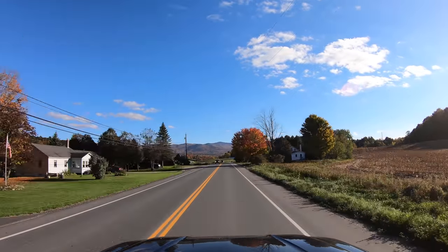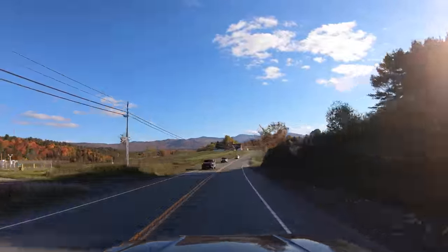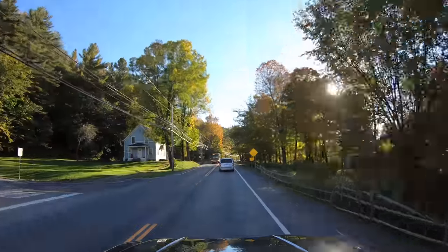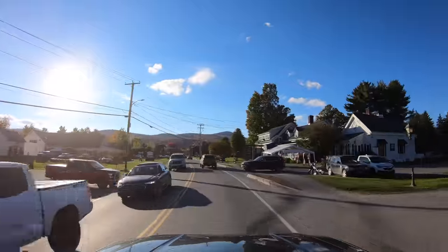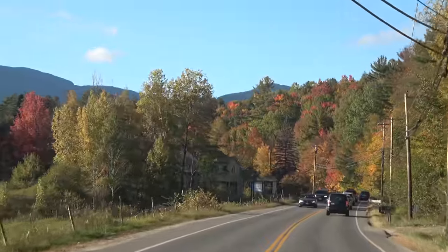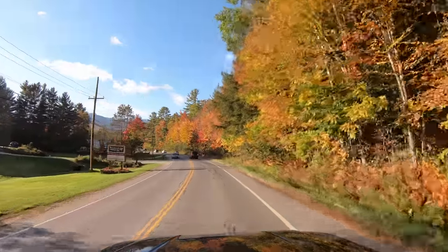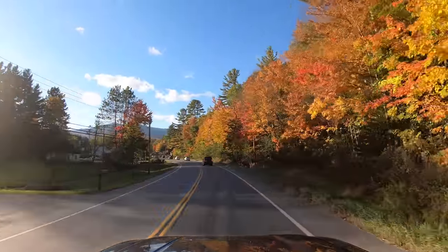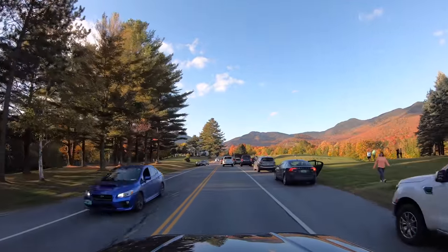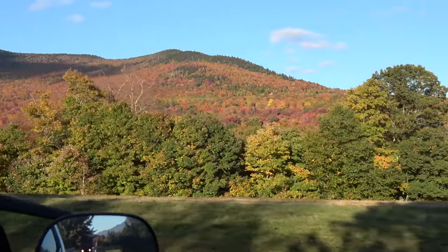Just when you thought Vermont couldn't get any prettier. I mean, take a look at this place. Everywhere you look, it's picture worthy. Especially at this time of the day as we approach magic hour. Look at all these people stopped here, leaf peeping. And yeah, the colors on that mountain are fantastic.